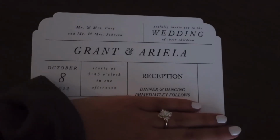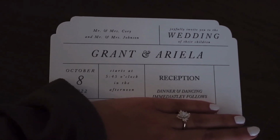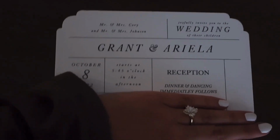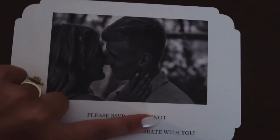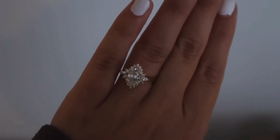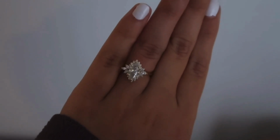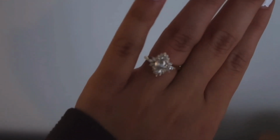Here we go. Okay, here's the front. They look so cute. I can't show you guys the address, but okay. Here is the back. I keep wanting to show you the ring. Let me sometimes. Here it is, and it's quite beautiful.